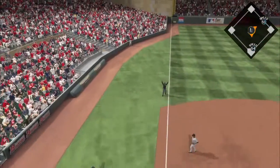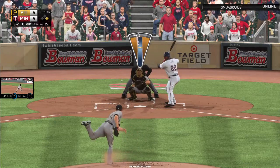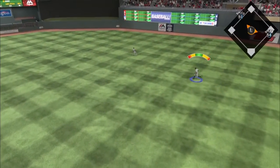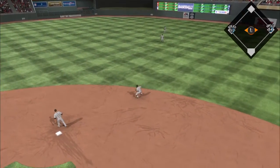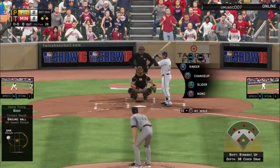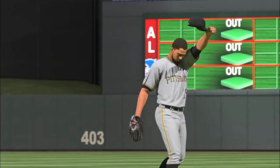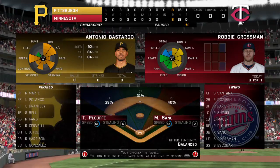Had to sit back on the changeup, and he did a good job to get the bat on that one. Runner goes for second. Sent on the ground out to second. A dive, but he can't get a glove on it. It's through for a base hit. And now they'll have runners at the corners to start off the inning. Robbie Grossman stands in. He's 0 for 1 after grounding out. Antonio Bastardo will get a call after all here as he'll come on to pitch in the 15th inning.